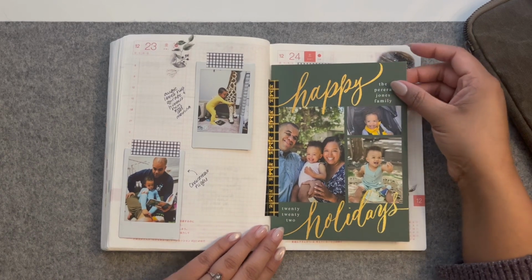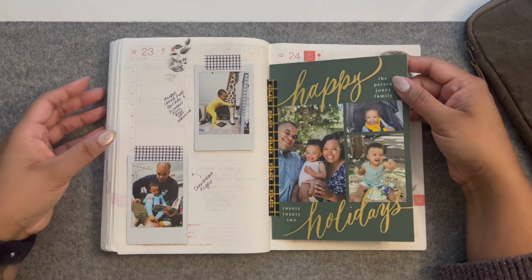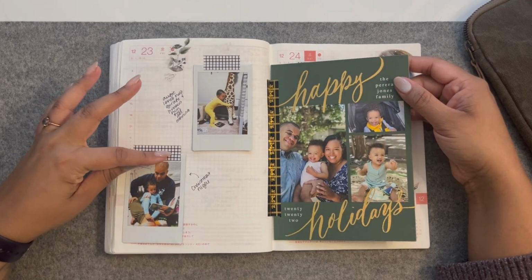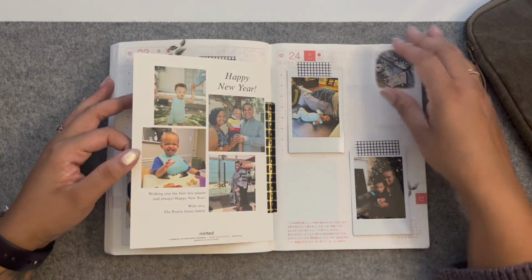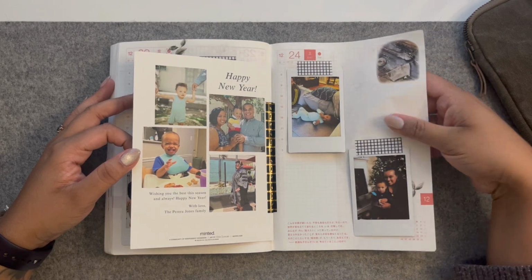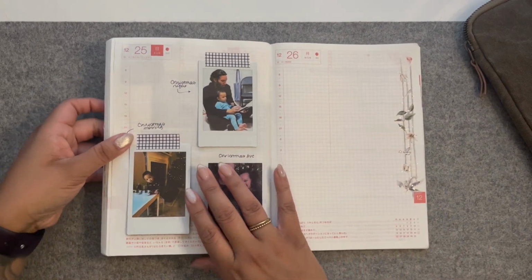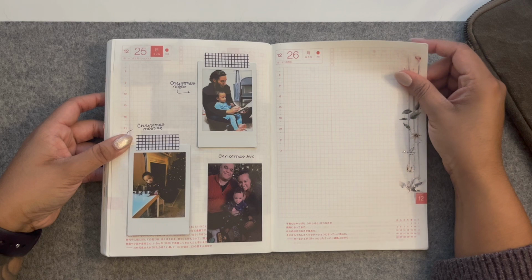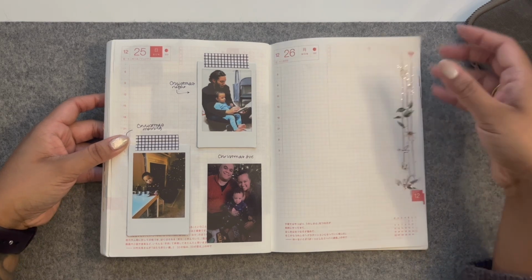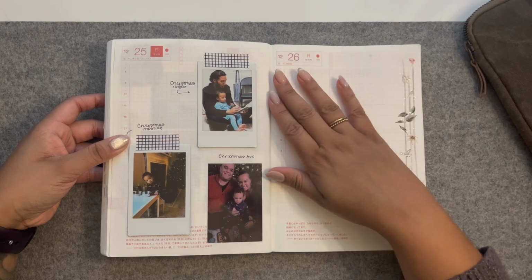I printed and tipped in our holiday card from this year. I also tipped in some pictures that I printed with my Instax from Christmas and Christmas Eve with my family, my son, and my husband. And that's really how I've been using this for the last week and a half, because I haven't been working again.